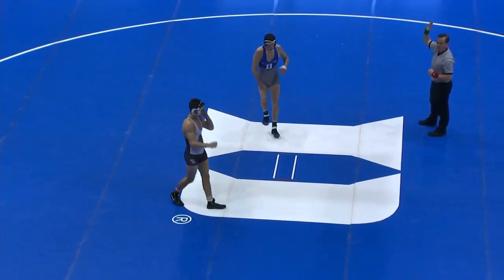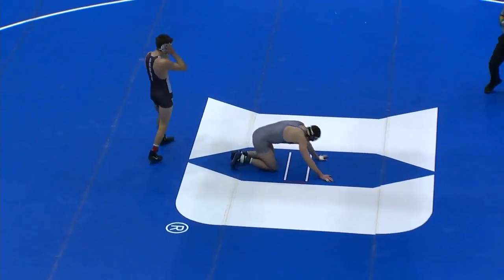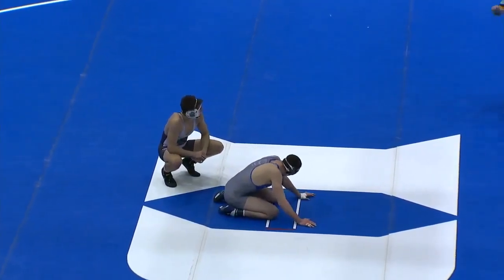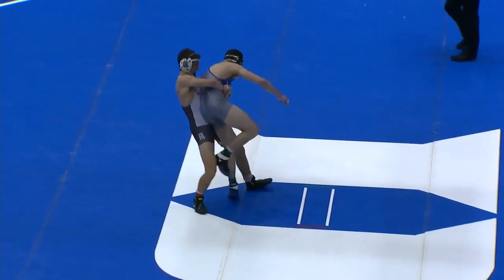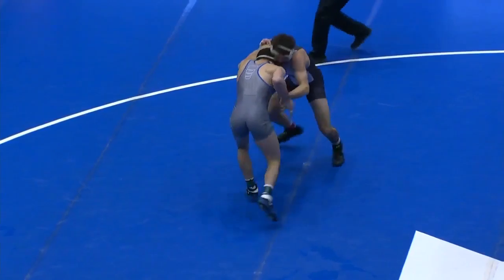Brown has the choice. They're going to defer. Mitch is going to elect the bottom position to start the second period. He'll be looking to get that quick escape and continue to work on his offense. It's been working pretty well for him so far. Oh, got a Granby by Mitch there. 1 point escape.